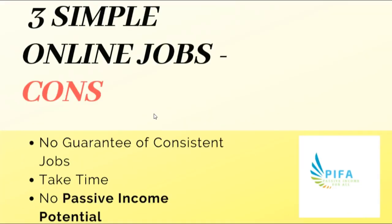Okay, so the cons of the three simple jobs that I showed you. Number one, there's no guarantee of consistent jobs. For instance, if you take a look at UserTesting, they even mention that most of the clients are from the United States. Those are the ones requesting for websites or apps to be tested. So though the platform is open to international testers, there may be a possibility that you may not get as frequent assignments as you may have hoped for.